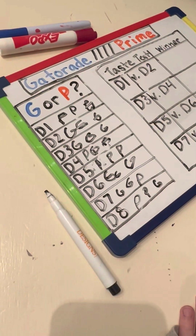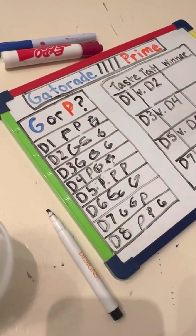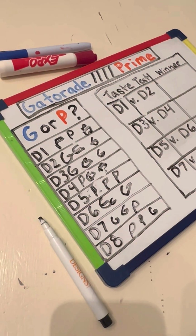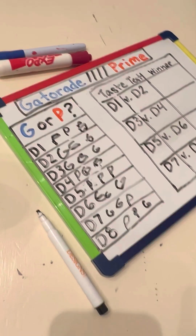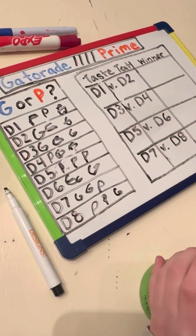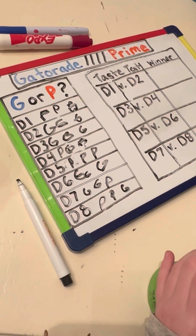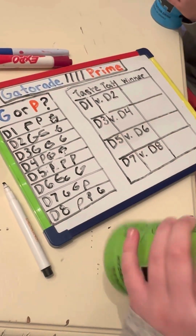Okay, drink number three. Wait, we're not done yet, Willie. I forgot what we were on, y'all. Alright, so anyways, D4, one vote for Prime, two for Gatorade. D5, three Prime votes. D6, three Gatorade votes. Drink number seven, two Gatorade and one Prime. And drink number eight, we have two votes for Prime and one for Gatorade.